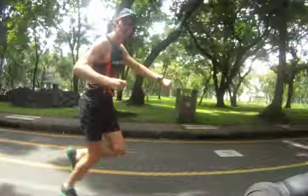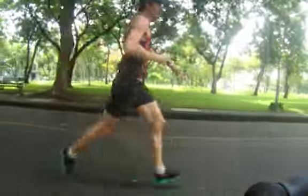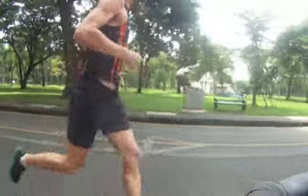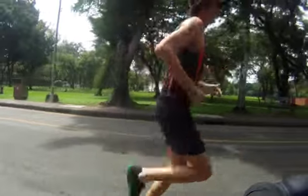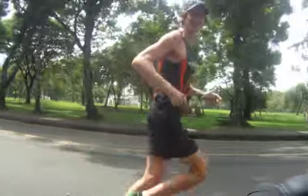And if you use a Garmin like this, the Forerunner 310XT, it's a $600 watch in Australia. We're running about 4-minute pace right now on the Garmin. It's my race pace. This is called fitness there: 4-minute pace, having a conversation.